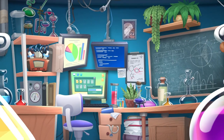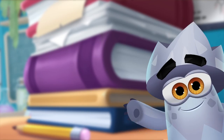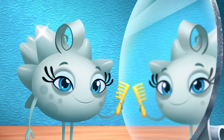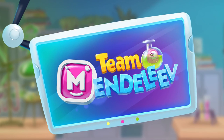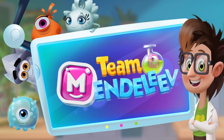IntellectoKids. This is Cupril. She can transform. This is Wolfram. He can light up. This is Hydrogenium. He can fly. This is Argentum. She can become a mirror. This is Ferrum. He's very strong. And this is me, Professor MJ. We are the Mendeleev team.